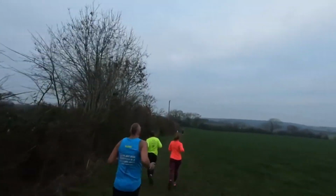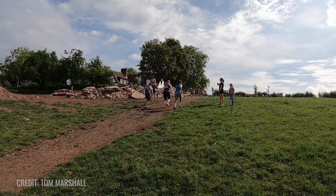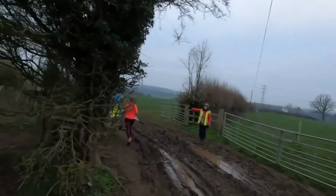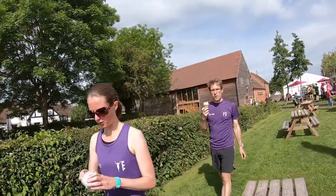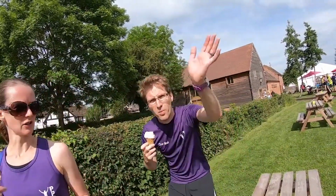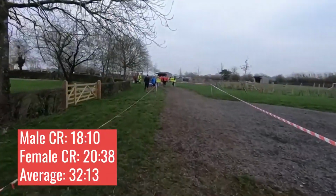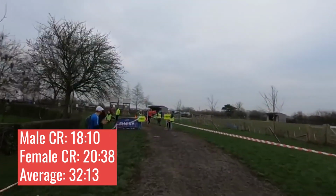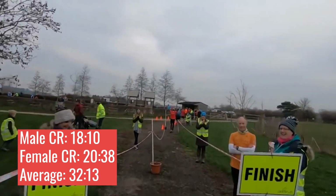So if you're keen on a sprint finish at Park Run, this one might not be the event to do it at, with a steep uphill to the line. And while a post-Park Run coffee is usually favoured by many of us, the draw of Churchfields is its award-winning ice cream with 36 flavours to choose from. Very nice. The male course record here is 18 minutes and 10 seconds. The female record's 20 minutes and 38 seconds. And the average finish time is 32 minutes and 13 seconds.